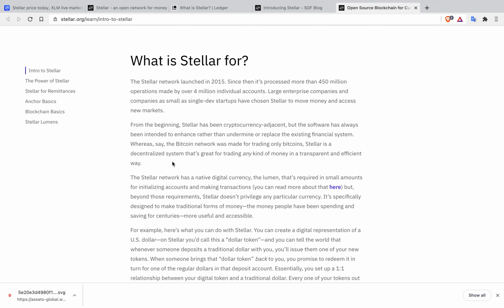From the beginning, Stellar has been cryptocurrency adjacent, but the software has always been intended to enhance rather than undermine or replace an existing financial system. Whereas, say, the Bitcoin network was made for trading only Bitcoin, Stellar is a decentralized system that's great for trading any kind of money in a transparent and efficient way.